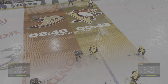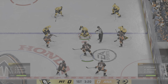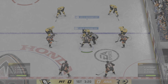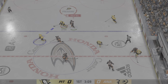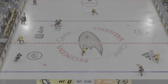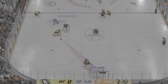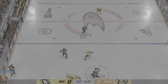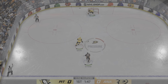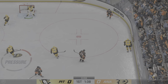In the final moments of this period, we've still got zeros on the board. Pittsburgh's got a hold of the puck off the draw. Regains possession at center. Anaheim's looking to break out of their own end. There's the whistle, icing the call, big face-off looming.